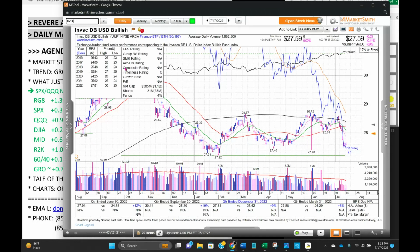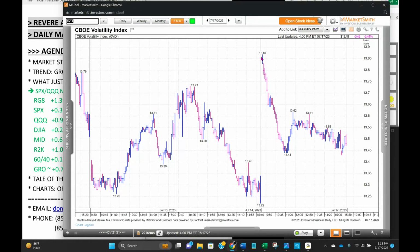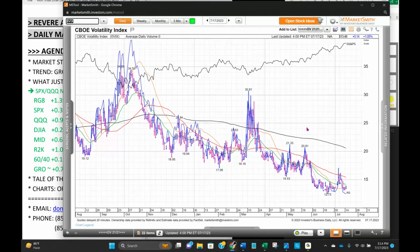The VIX up slightly today, but at the bottom of the range. So it's not really in sync with the market today. You can see the big gap up on the VIX, and then it just started trickling lower, trickling lower. Again, not really in sync with what's going on with the market today.